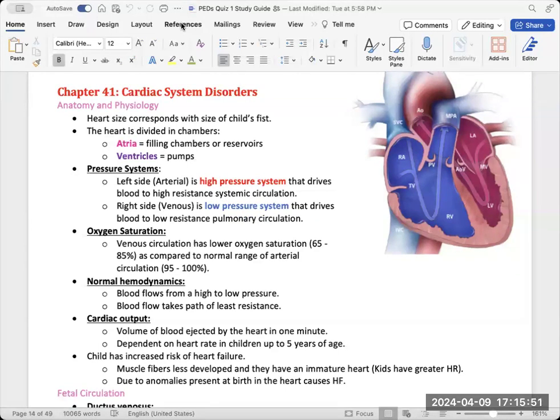And it needs a lower pressure because it's not going to rush into the lungs, right? The lungs need a lower pressure system, and that can only be provided through the right side. And it's also because the right side is carrying deoxygenated blood from the body. It doesn't need as high of a resistance to do what it needs to do, or as high of a pressure as the left side does, which is something I believe she even tested you on, the difference of the pressure systems.